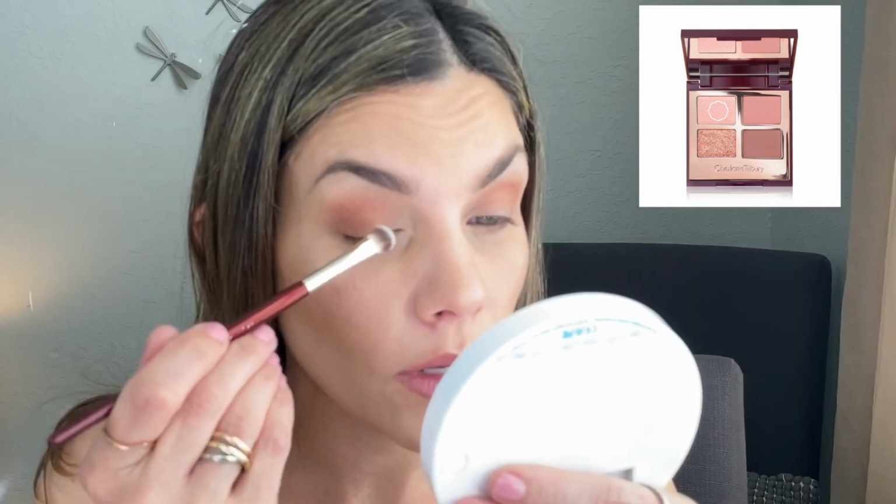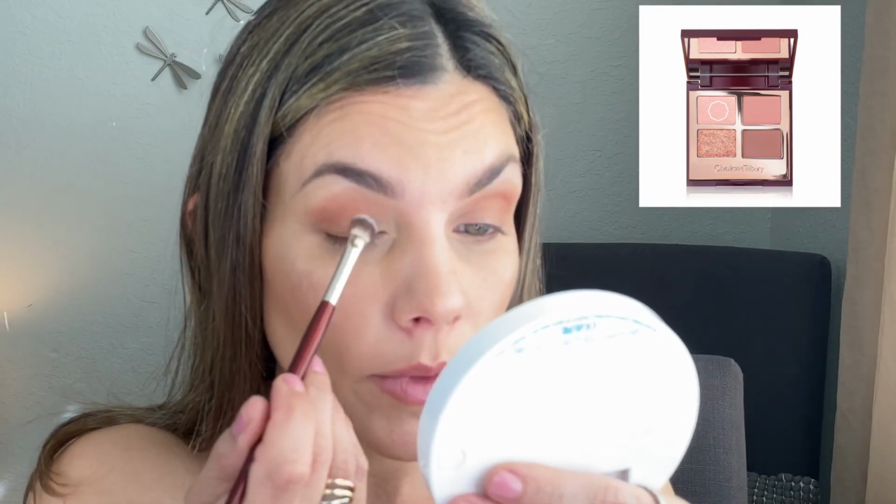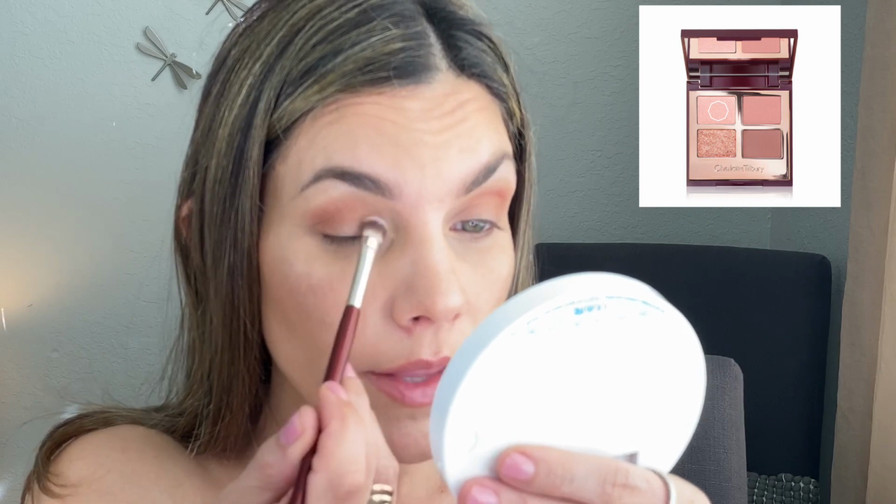The next color that I'm going to apply, the color that she calls the prime shade, is this one. And what I'm going to do is run that on my eyelid, but I'm not really going to go over where I applied the smoke color to the outer corner of my eye. I'm just going to tap it and then swipe.